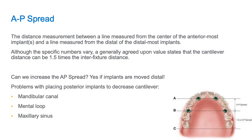And in general, there's also a rule of thumb where Lindhe and Cooper basically show that 10 millimeters is really where you should be. But again, either 1.5 times AP or 10 millimeters is what we normally use. So the problem is, obviously, we want to increase the AP spread to get our cantilever even more distal. But the problem is we have the mandibular canals, the mental loop, and the maxillary sinus.